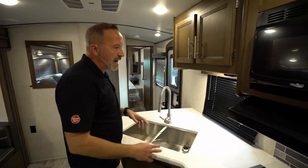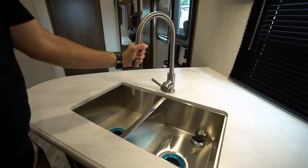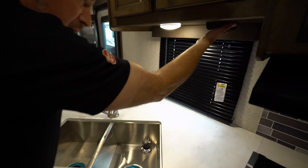Over here on the campsite, got a decorative backsplash, pressed solid surface countertop going all the way around. I like the molded edges. Plus I got the undermounted stainless steel sink with the sprayer nozzle pull down. Plenty of prep space. I got myself a power port here, so if I want to plug in or make this a coffee station area, I absolutely could.